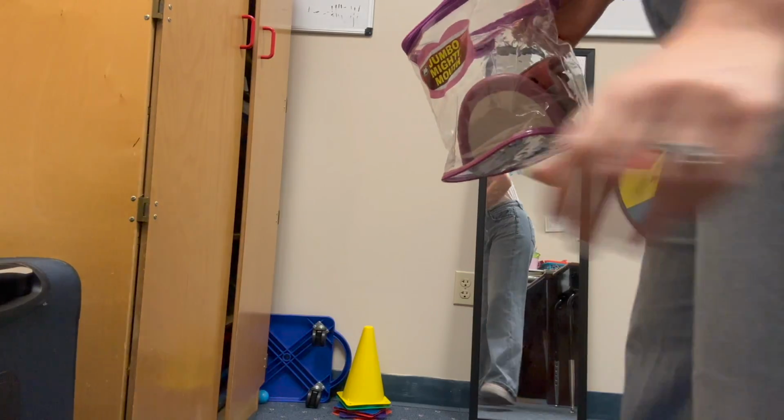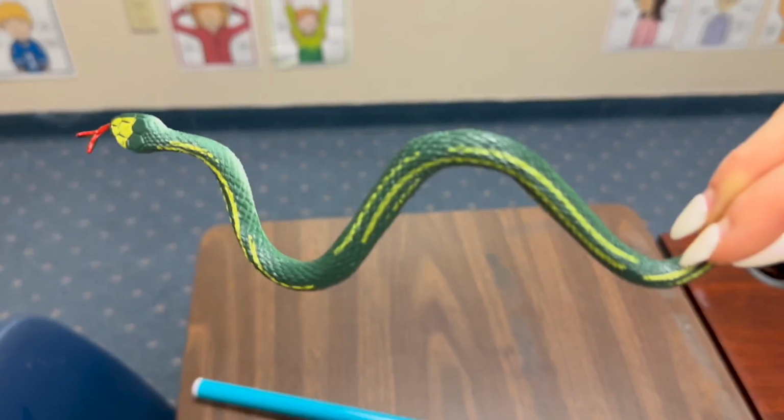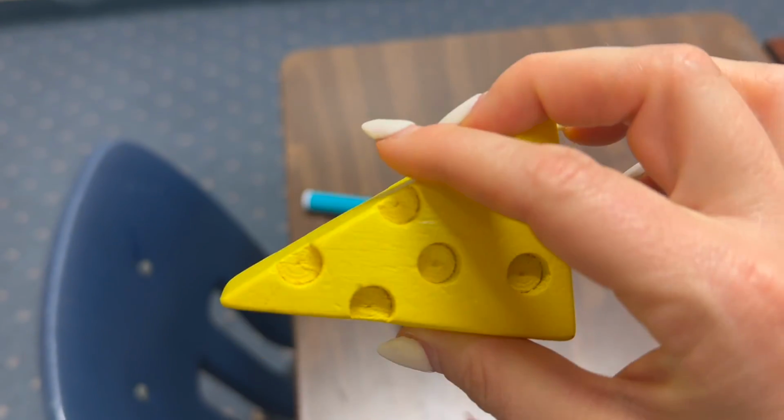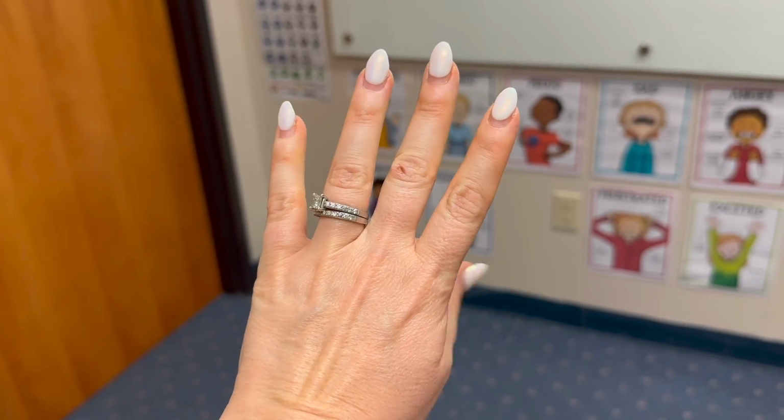So I pull out the Mighty Mouth puppet, I pull out my mirror, and we go over to the mirror with the puppet and talk about why we're coming to speech. And then I had a little bit of time left, so I had some manipulatives that represented the sound. So we had some cheese, a zebra, a snake, and a little finger that was our shh, quiet sound. And I hid those things around the room, and my student then looked for them, and then we practiced saying our special sound 5 times.